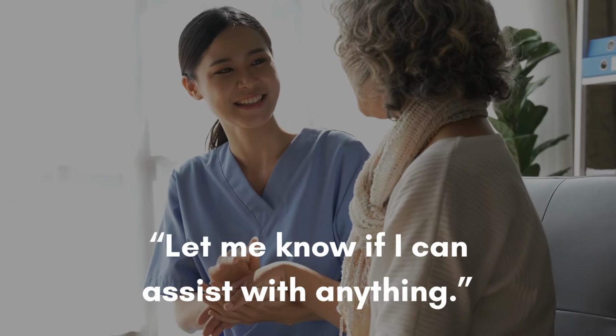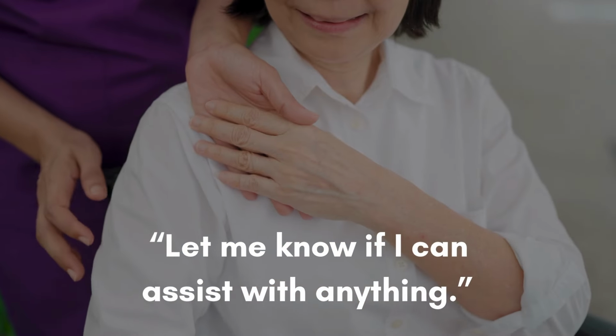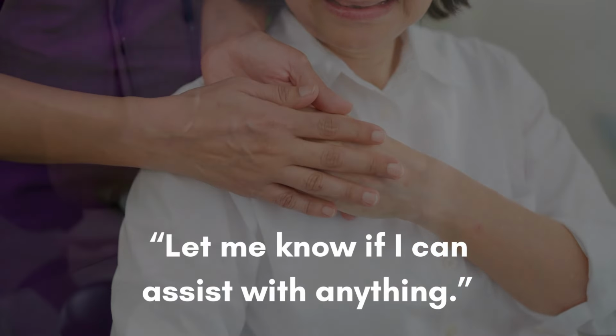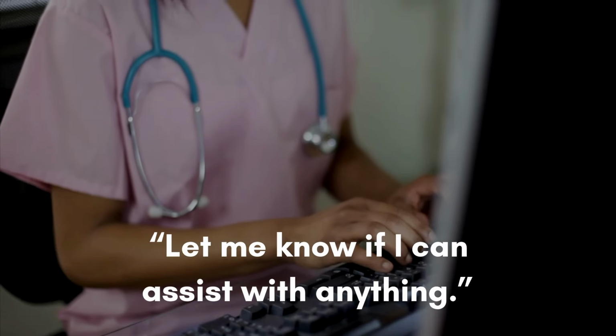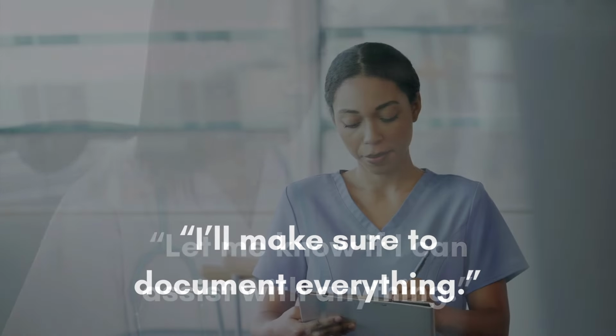Let me know if I can assist with anything. This is a helpful and collaborative phrase. You should use it when you're talking to nurses, healthcare assistants, or other team members. It shows that you're ready to help and that you understand teamwork is a big part of nursing.